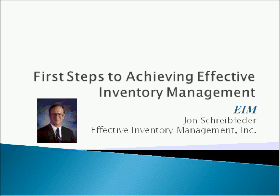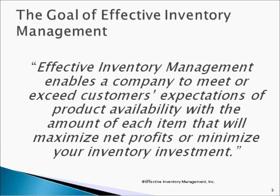My name is Jon Schreibfeder. I'm president of a company called Effective Inventory Management. All we do is help distributors, manufacturers, large retailers get the most out of their investment in stock inventory. We try to help you accomplish what we call the goal of effective inventory management, and you see that on your screen right now.